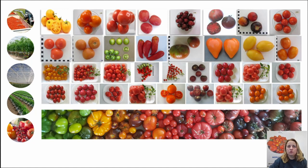Speaking about tomatoes, what is ideal tomato? Definitely there is no a single answer. This is because there is no one perfect tomato. There are thousands of varieties around the world intended for different purposes. And I am sure that in the creation of each variety, the aspiration was towards the ideal. But the ideal has changed over the years.